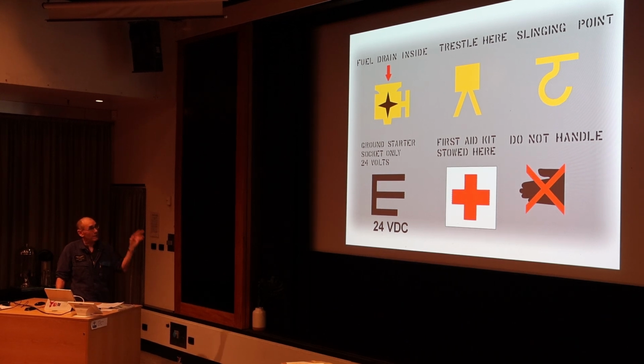The Canberra we had here actually had a lot of the worded markings on it, and because it operated out of RAF Germany, every one of those markings, like trestle and first aid kit, were all written in German as well. So they had twice the amount of markings on them. So they went with these lovely simplified things.